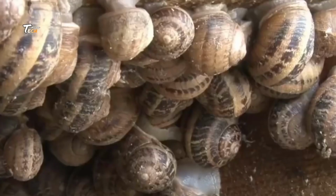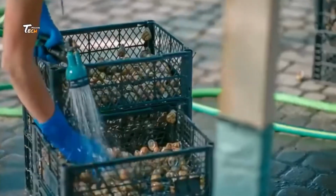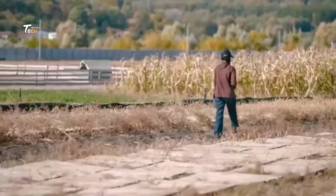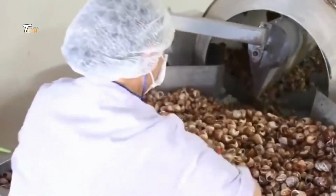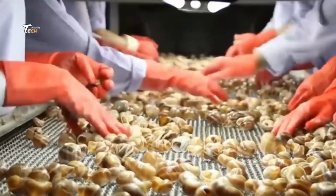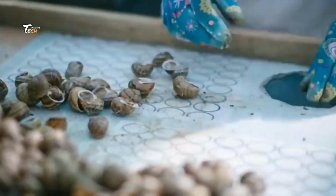Once the snails are mature, they are carefully harvested. This is a delicate process, as the snails need to be in top condition before processing. After being harvested, the snails are cleaned and sorted. Only the best are selected for processing.